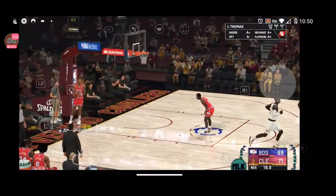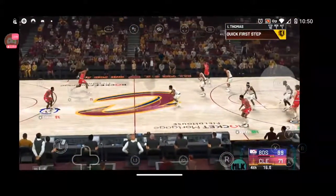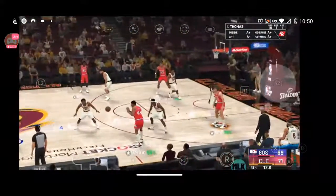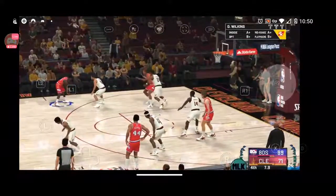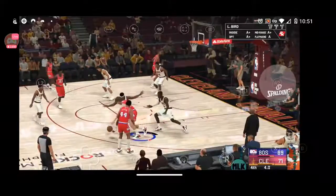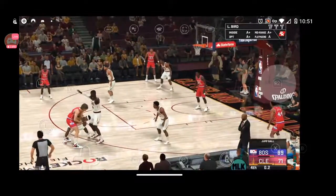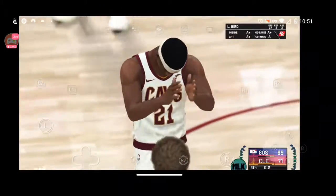And good passing in the paint may be even more important to an offense than great passing on the perimeter. Those are areas where you've got to be careful. Gervin outside. Outside Wilkins. Back to Thomas. Bird right side. And wrestling for it there, but no one has possession. We'll have a jump ball.